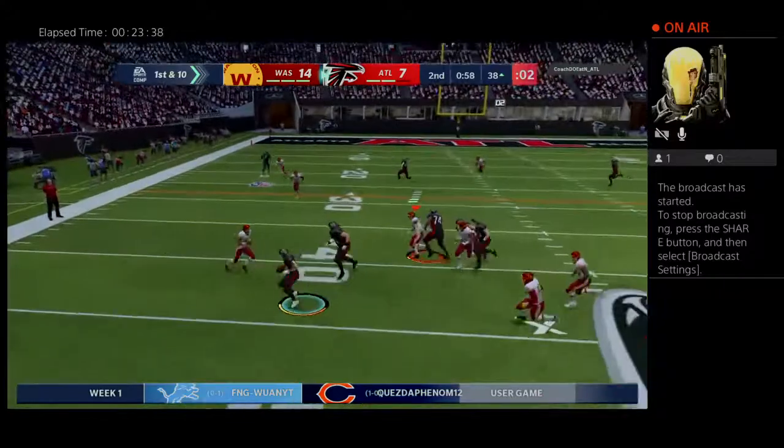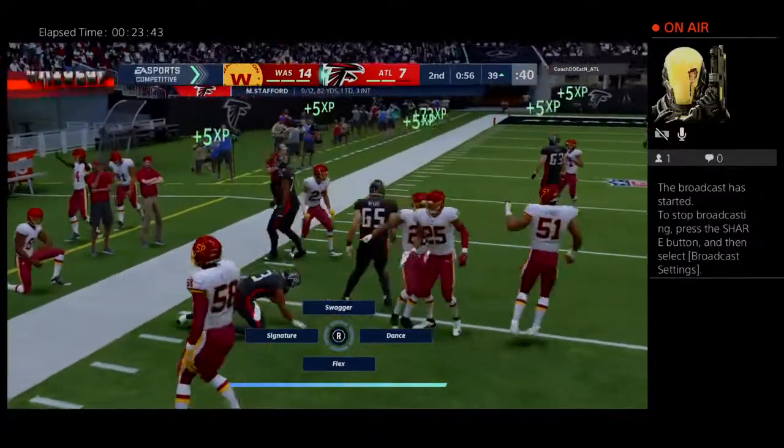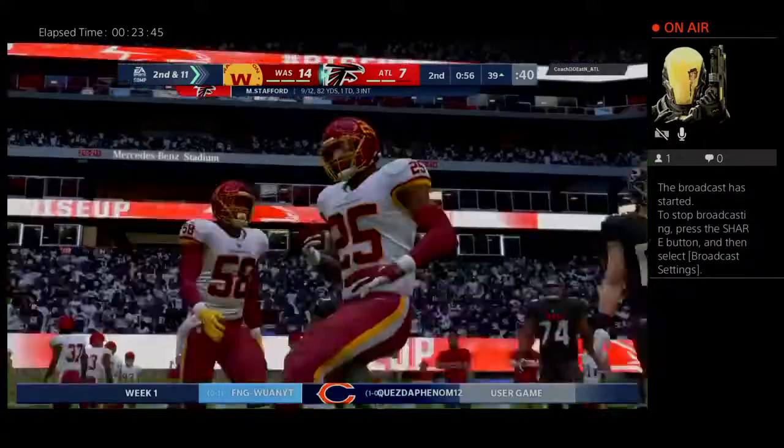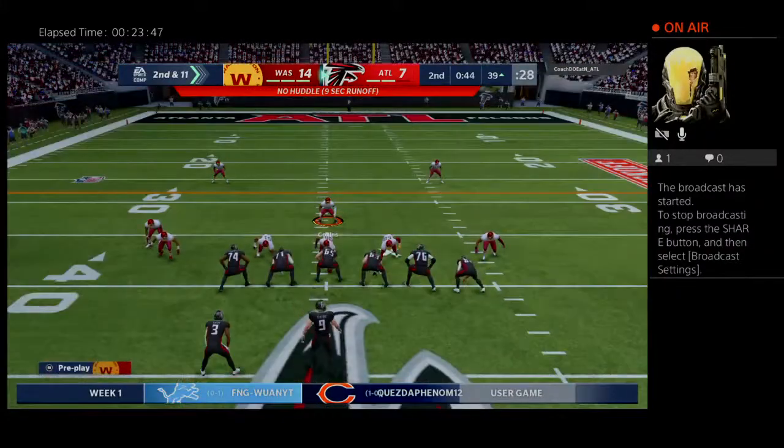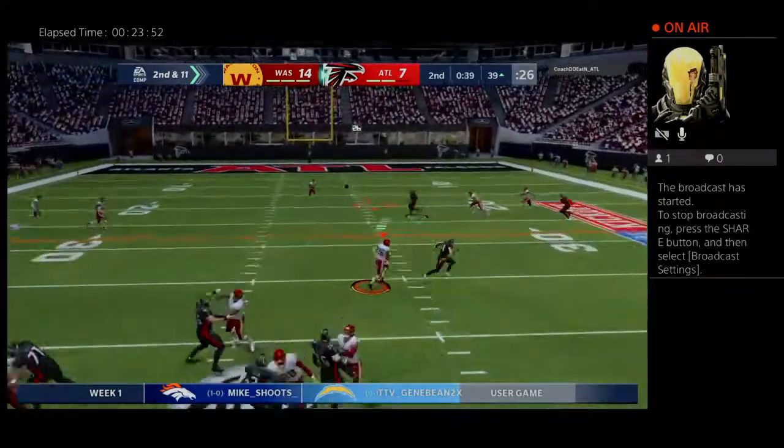Here's Stafford. They'll run the screen with Carson. And the play goes nowhere. Losing yardage back near the 40 at the 39. He was unable to shake free there, and they'll cover him for a loss of a yard. Brings up 2nd and 11.